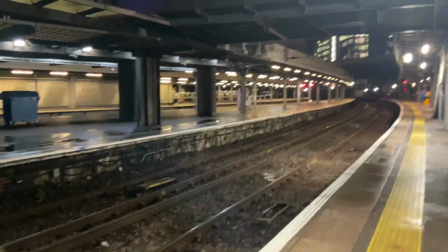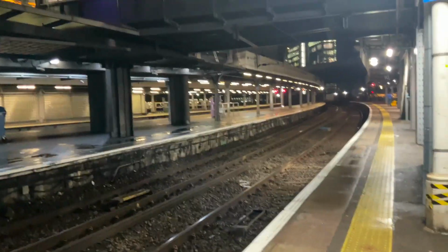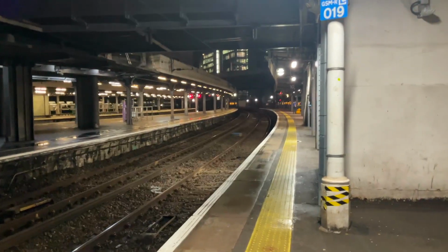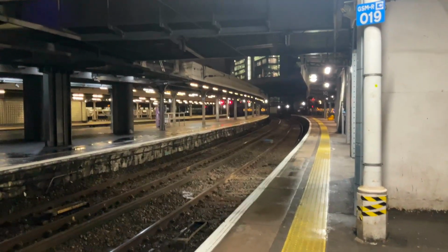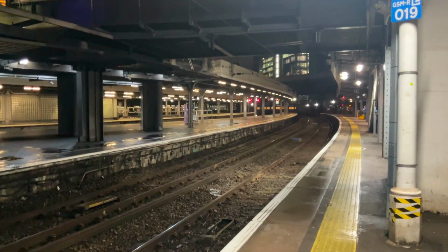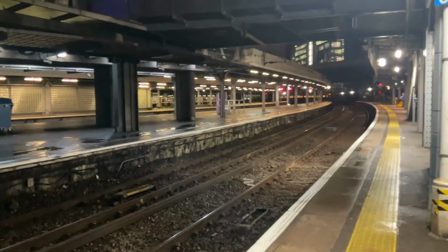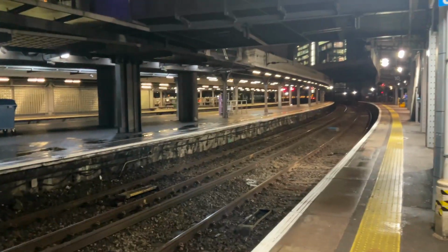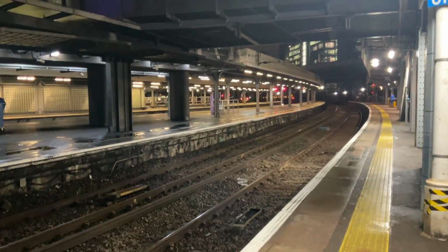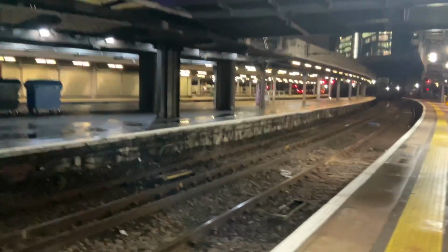Departing out there is 802.105 on a Great Western Railway service to Swansea, racing out the circle line. And behind me is what should be here and what shouldn't be here. There's a HST behind me as that IET tries to depart out really quickly. Over there is 802.008 pulling in. I love that train.